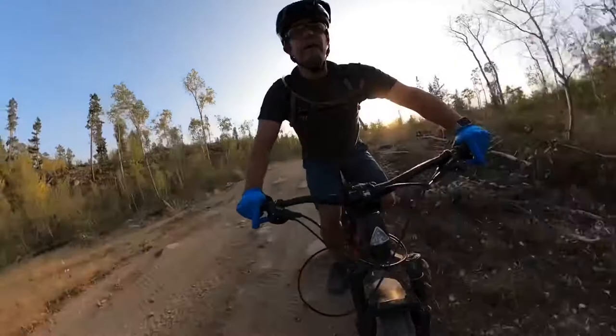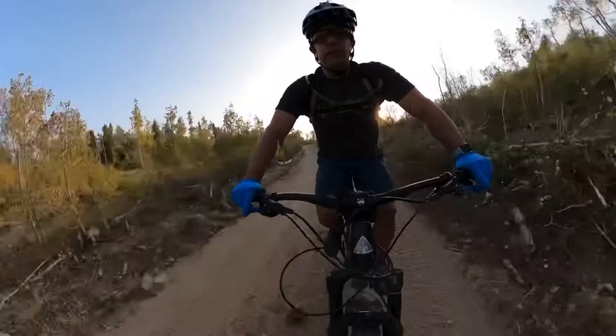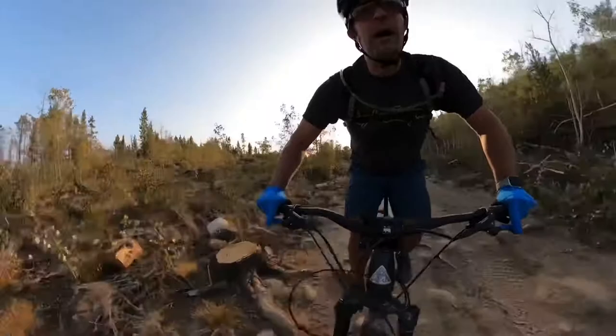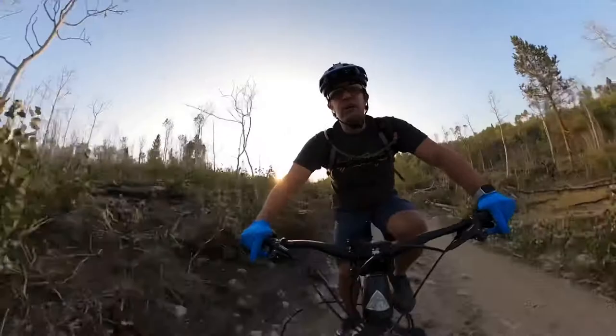I'm going to be riding what I call the new Sweeney Creek Trail. It's one that's being worked on. Put several miles worth on it last year. In the process of finishing up this year. Should be pretty fun once you get it all done. Maybe a nice little loop, some good downhill, good flowy downhill.